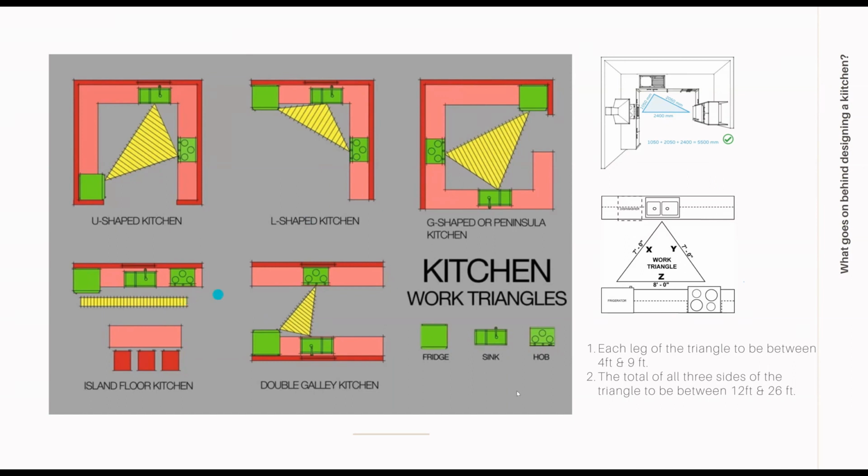And when you sum up all the X, Y, and Z of this work triangle, the total should be between 12 and 26 feet. If it is more, that is where you get the fatigue in your kitchen, where you feel that you're walking too much to do any activity. If it is less, then you feel very congested. So the ranges between these three things should be followed.